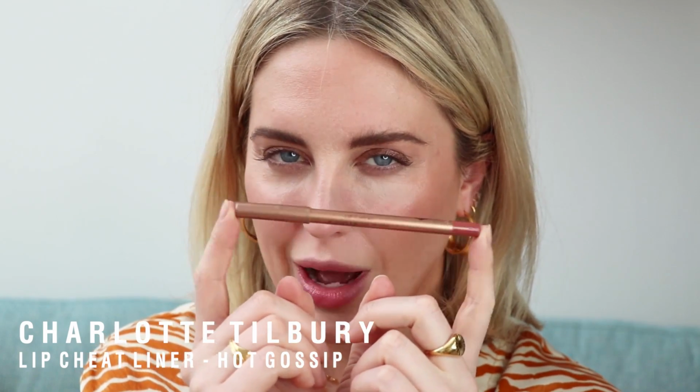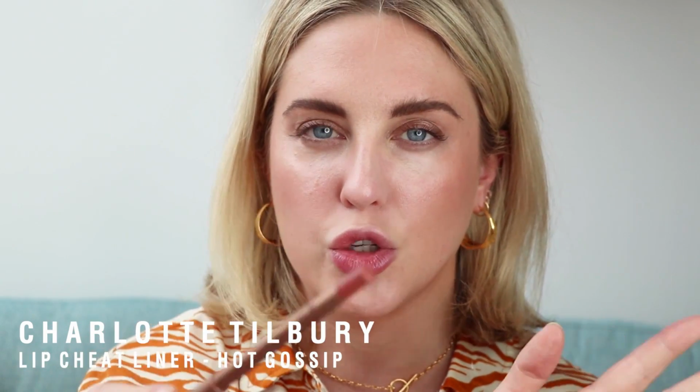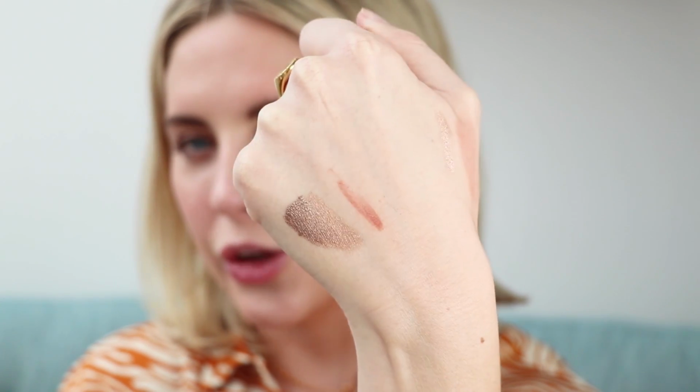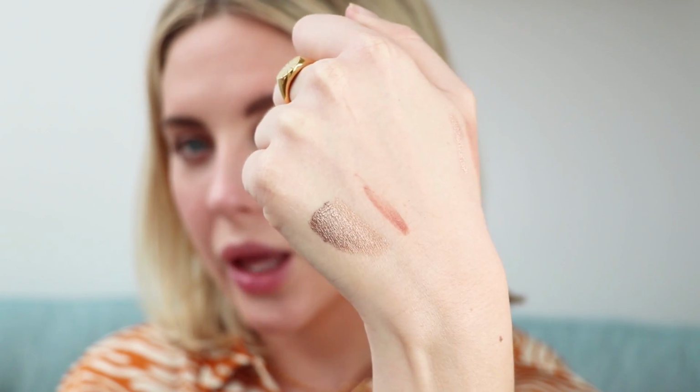You guys already know how much I love these, my favourite one being Pillow Talk. This is actually not too dissimilar from Pillow Talk, which is a perfect pinky nude. This one is more of a pink colour. You can see there, it's definitely got a little bit more pink, a little bit more definition, a little bit darker than Pillow Talk. So I'm going to line my lips with this.